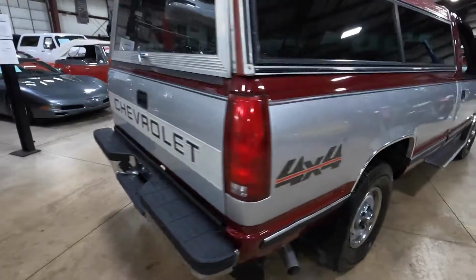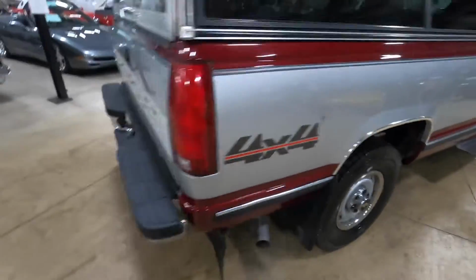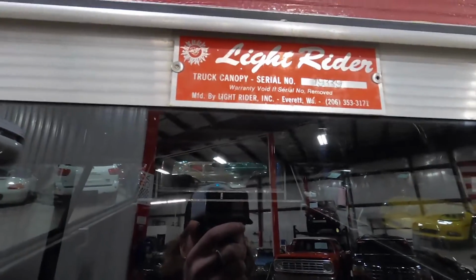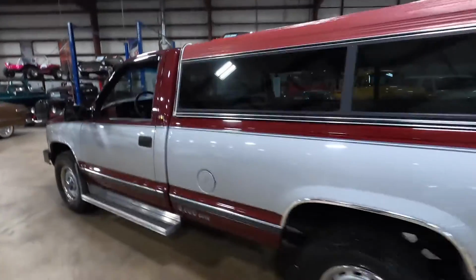It runs very smooth. The wheels are in very nice condition as well, and the tires have a lot of life left on those. You do have, looks like, a light rider topper on the truck to keep all your tools and everything in the truck bed dry.